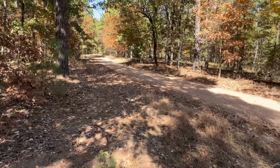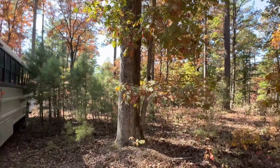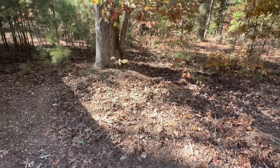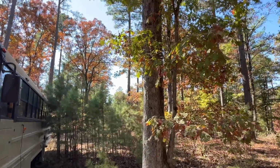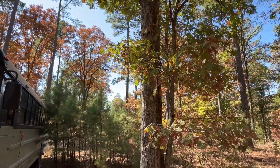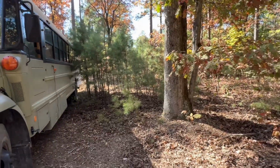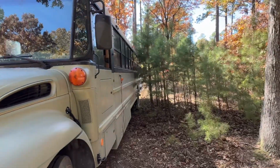So let's look around here and see, guess what else I've got? Yep, another oak tree and acorns again, but hopefully it won't drop too many because we're back a little further, and behind the bus is now pine trees. So if acorns fall, they'll land on the front part of the bus.